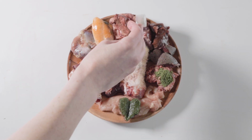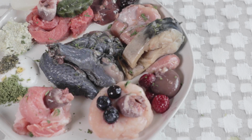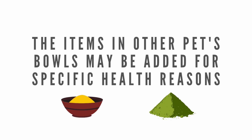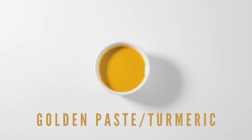Number 5, adding in unnecessary supplements. This is another common thing I notice owners new to raw feeding doing because they want to make their dog's bowl look more pretty for photos. Just because you see a colorful item in photos you see online doesn't mean it's necessary for your dog as well. For example, golden paste or turmeric.